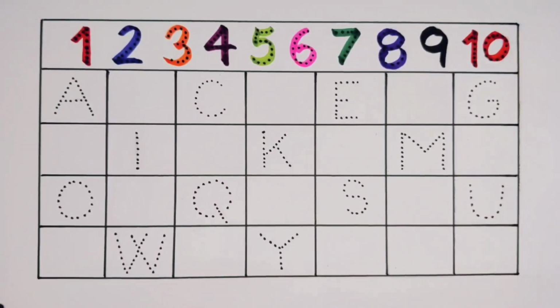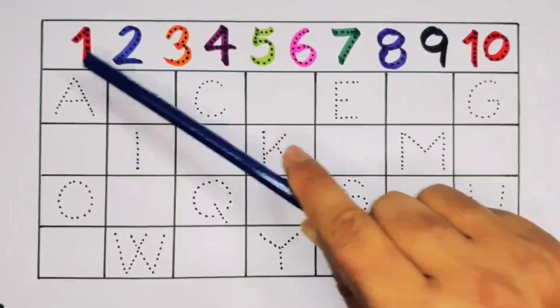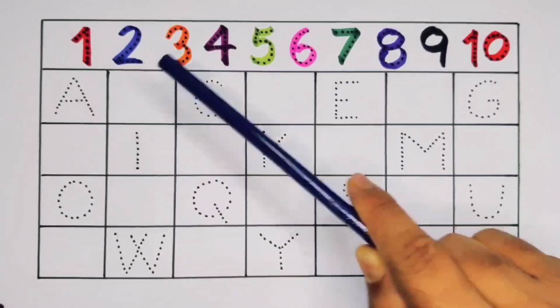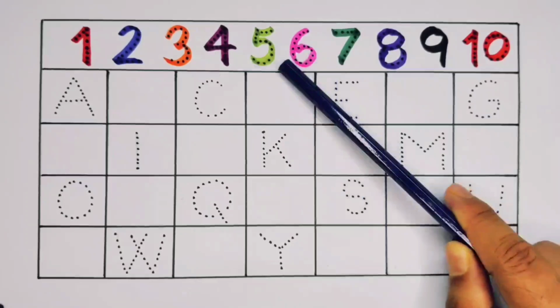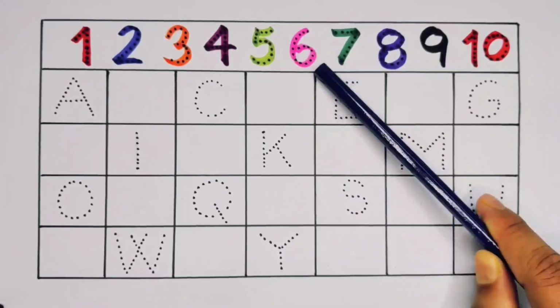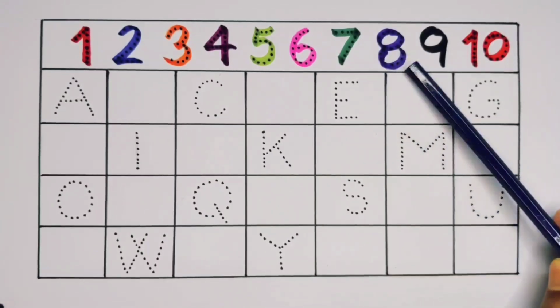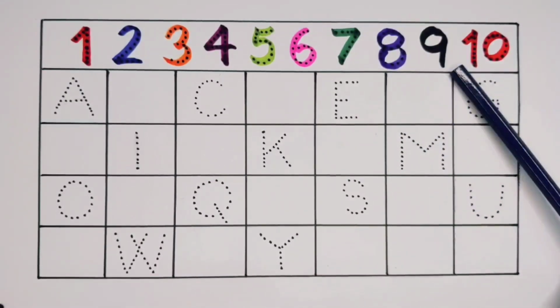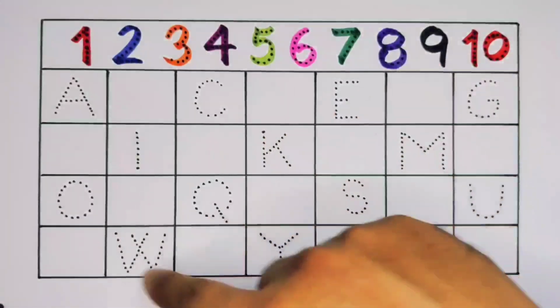Number 10. What did we learn? We learn 1, 2, 3, 4, 5, 6, 7, 8, 9, 10. Now the alphabets A to Z.